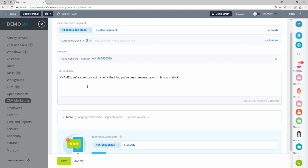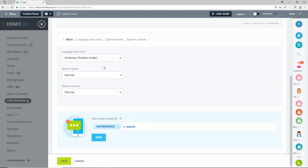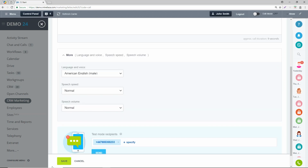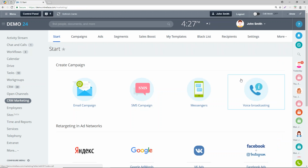And again, pretty much like we did on the CRM automation, we can use predetermined tags in here. So we've got name, and that will automatically pull from the name of the particular contact or company associated to this segment. We can also specify the type of voice, speech speed and speech volume. Once we create this campaign, we can then schedule it to start dialing out at a specific time. This is quite a new aspect of Bitrix. Again, you can use it only if you've got the telephony set up within the system.